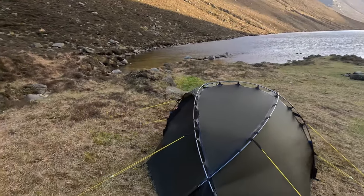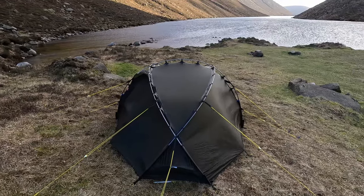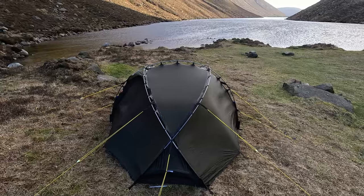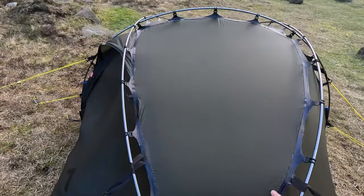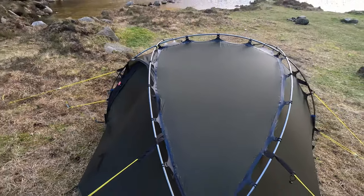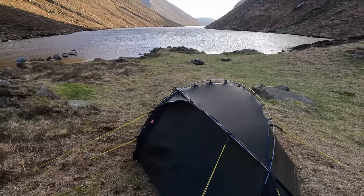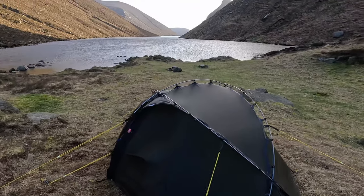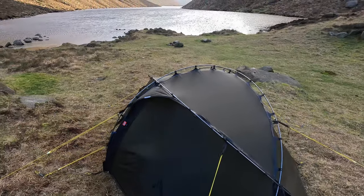See if I can show you how this tent takes the wind. So there's a bit of a gust going there, and that really isn't budging anywhere. Now the seams have been seam sealed, but I need to clean that up a wee bit. You don't need to in that tent, but it gives extra protection against the rain. So yeah, the Vern 1 in all its glory.